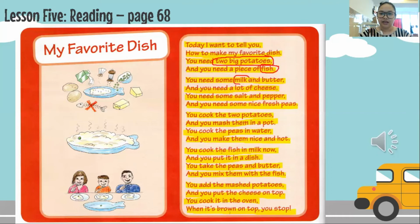Some milk and butter. Yes. What else? We need cheese. Good. And salt and pepper. And also peas. Yes, we need peas. Okay. Do we need milk? Yes, here we have milk. And yes, these are the things that we need to make our dish: 2 big potatoes, fish, milk, butter, cheese, salt, pepper, and peas. Let's move to our next exercise.